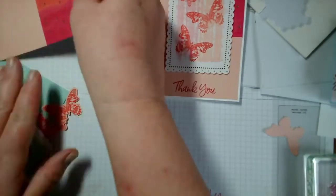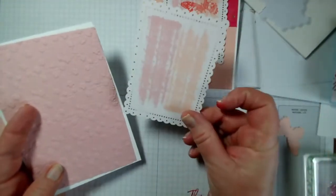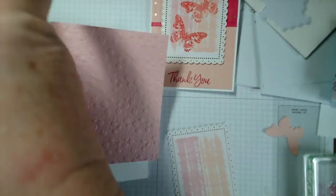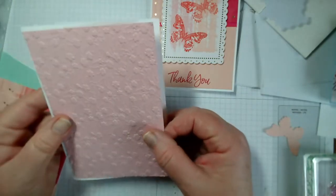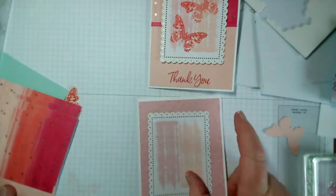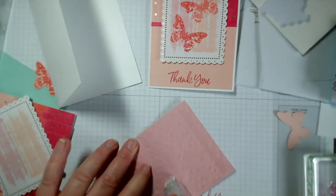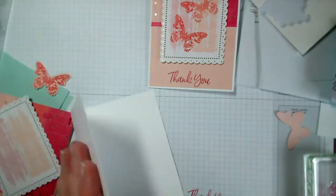So another variation of that would be just to take the layer that you have here and take a layer of card, and I've put this through our ornate floral embossing folder with all those tiny little flowers, and pop that on there, and then you can add that layer with the butterflies. So I'll just put that one together as I've got the components rather than have a half finished card. So this is the seal, and I've got a white card for this one as well.